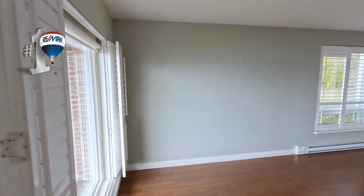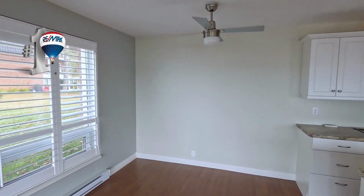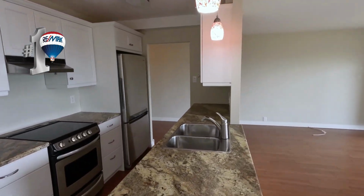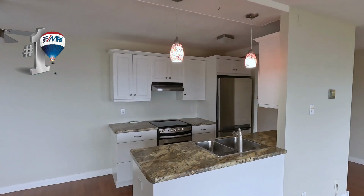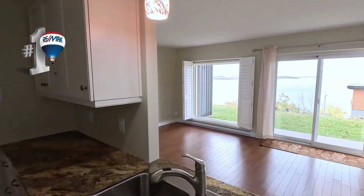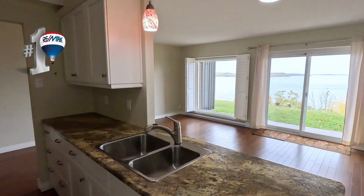So turning around here, we can see we would have a dining room over in this section and a modern kitchen. So the kitchen was modified, so this part of the wall was opened up, making it feel much more open concept and large. So you can be here doing dishes and still have a beautiful view of Georgian Bay. Great for entertaining as well.